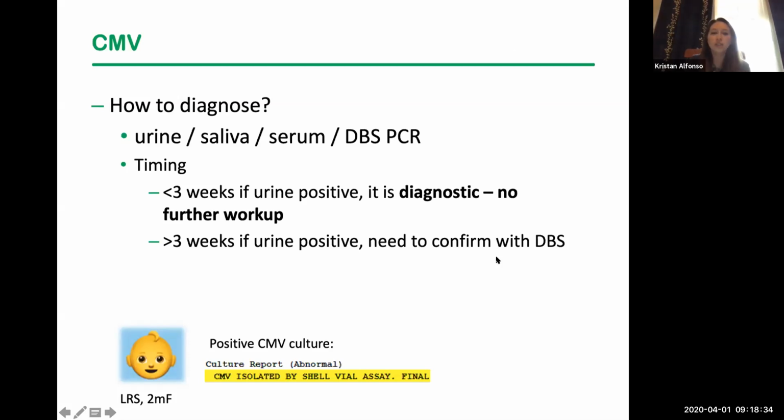Generally, if it's less than 3 weeks after birth, you can do urine testing, and that's diagnostic. You don't need to do any further workup. If it's after that, though, you need to confirm with your dry blood spot. The dry blood spot is kept for a different amount of time per state.